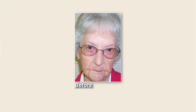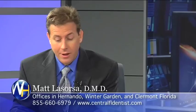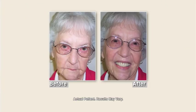So you gave her options, and what did you do? We ended up putting 4 mini implants on her lower arch and securing her lower denture to it, for a snap-in, snap-out. Exactly. Is that a full arch of teeth? Full arch of teeth. And this is her now. That's a happy photo. This is very nice.